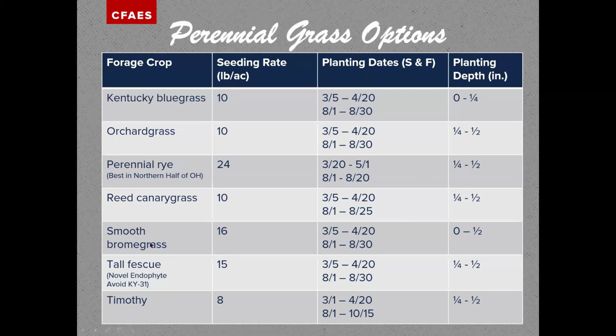Smooth brome grass is less common, but I think it deserves a little bit more attention. Smooth brome is much different than that broom grass or broom sedge that you see out in the pasture. Not the same, but often confused. Smooth brome is a very palatable, soft textured grass that does quite well in many situations. It's not as persistent as the others, but if you see that in a beef mix, I would be confident using it in most cases.